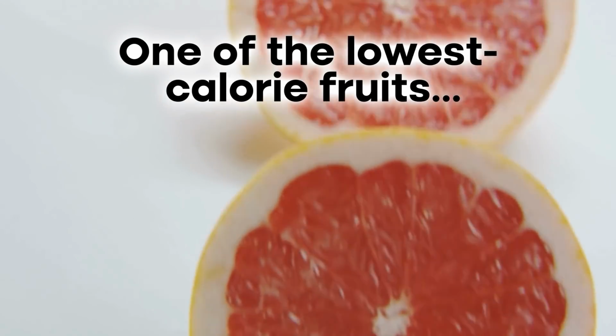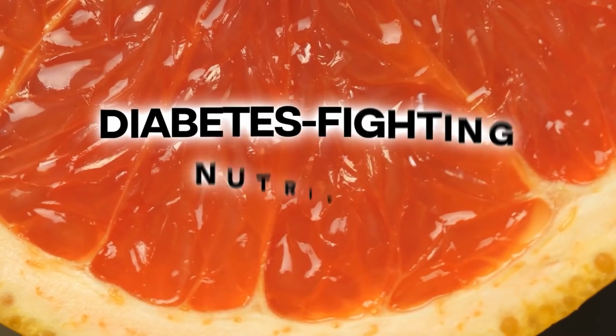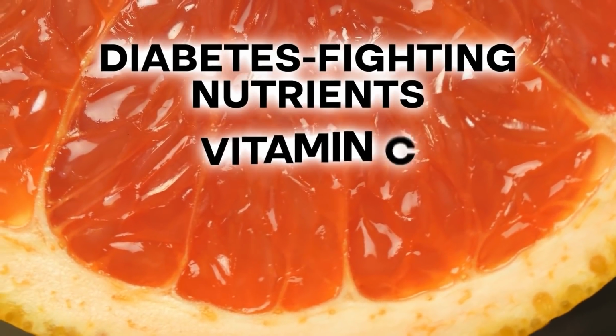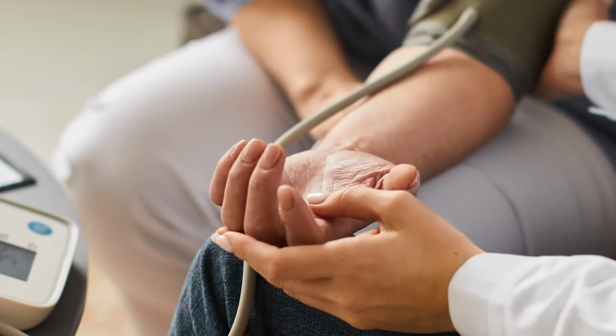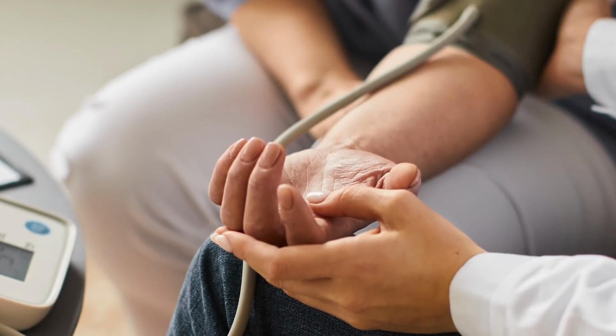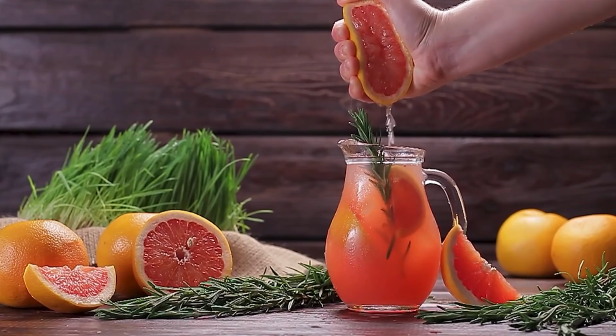Grapefruit is one of the lowest calorie fruits, and it offers fiber, along with a wealth of diabetes-fighting nutrients, including vitamin C, magnesium, and potassium. And studies show that grapefruit can help reduce blood sugar and aid weight control. But again, if you take most any medication related to diabetes, you'll probably need to avoid red grapefruit.